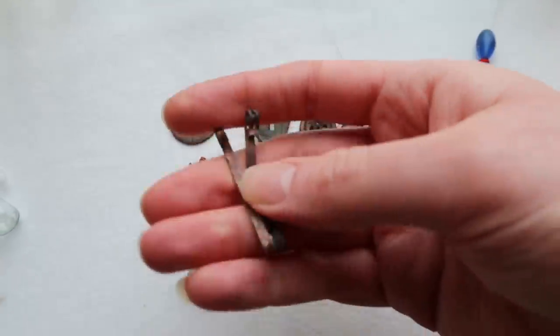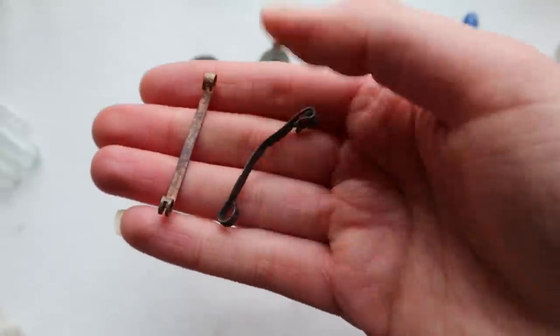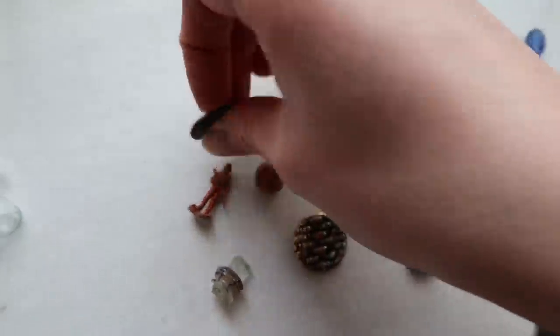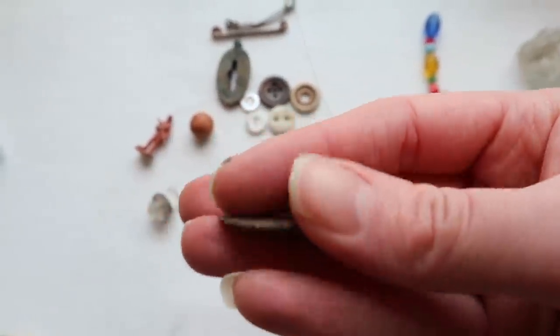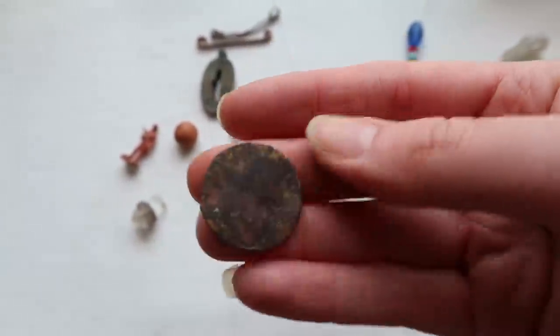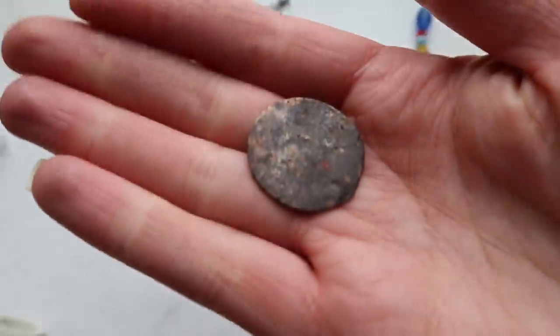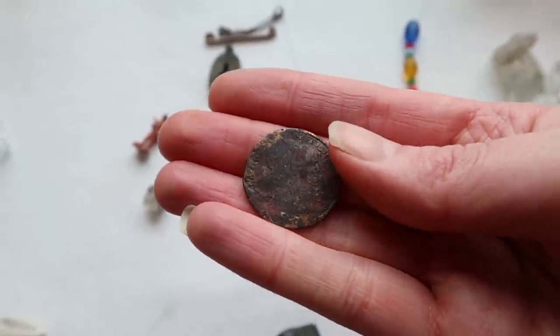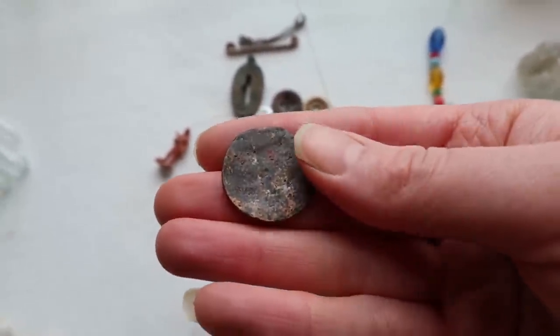I think these are tie pins. Yes. This coin is really, really old, actually. We think it's Georgian, don't we? It could be a Georgian halfpenny, yes, but it's very, very old. It's knackered, yeah. It's definitely got a man's head on there, and it's not Queen Victoria. No. And it's older than George V.